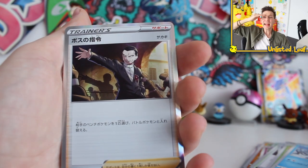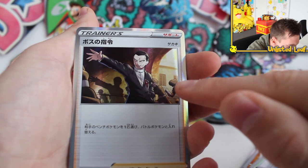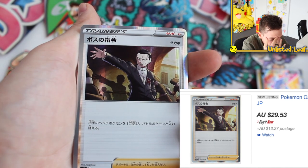Oh, no way! Oh my, you can't make this up! Holy smokes, it's Giovanni! It's flipping the Giovanni holo card. It's worth like 30 Australian dollars. What?